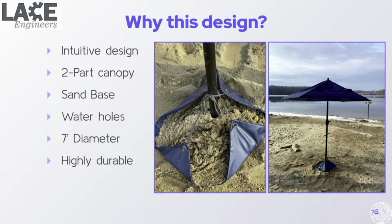There's a sand base, which lets you bury the base of the umbrella in sand, and that weighs down the umbrella. We have holes in the screw as well, and this lets you pour water down the actual pole of the umbrella, letting the water go down into the sand, making it a heavier paste. This also creates a vacuum-like effect that we saw in the previous expert feedback slide. This functionality is just as important as staying in the ground, because if we had an umbrella that stayed in the ground but didn't do its job, it'd be useless.